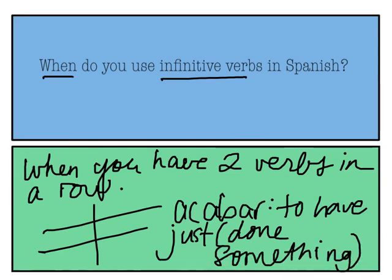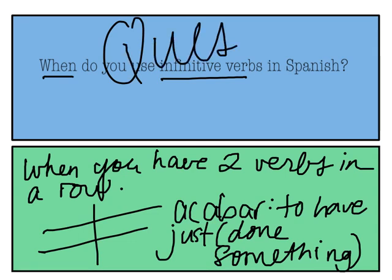As always, if you have any questions at all, please go ahead and write those down so that you'll remember to ask them when you get to class or help class.